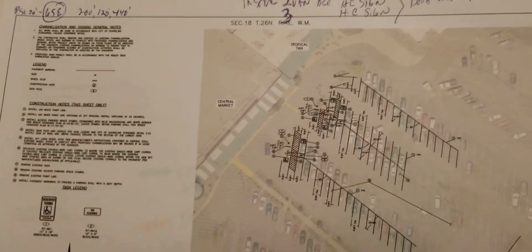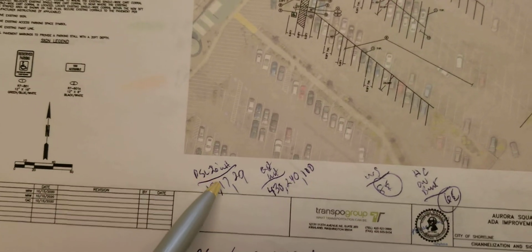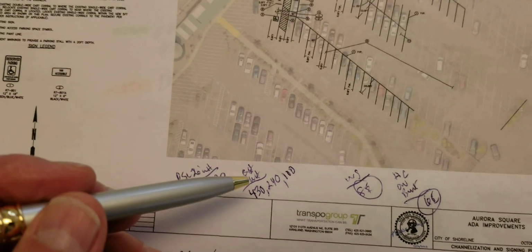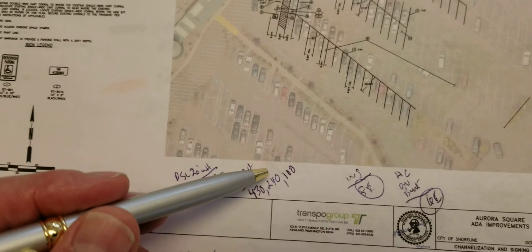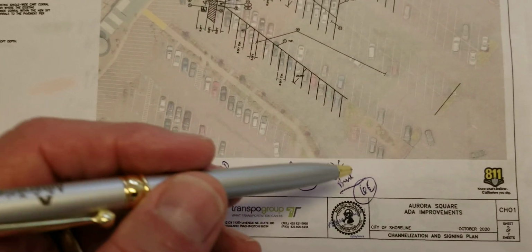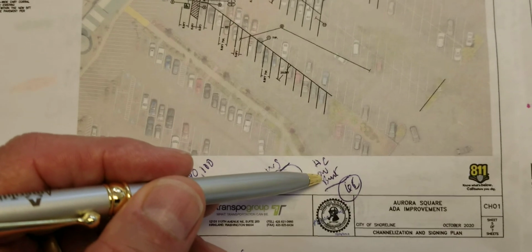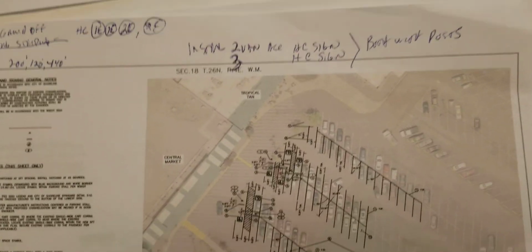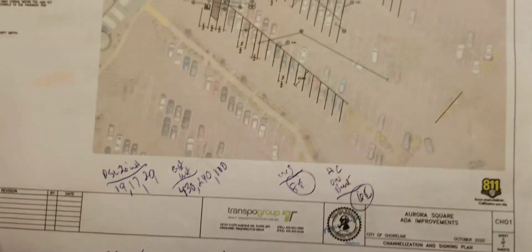When we go back and stripe, we have to do parking stall lines 20 feet in length, white in color, 65 each. Cross-hatching white, 430 plus 340. Wheel stops, 8 each. Handicap on blue background, 6 each. And that is it for this sheet.